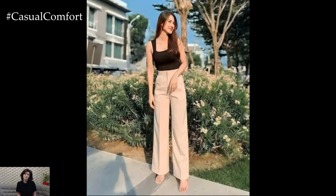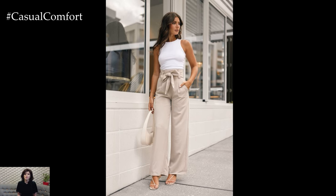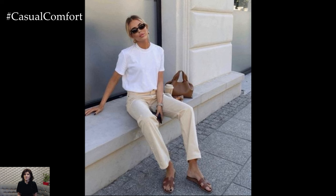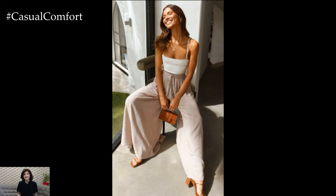Summer fashion is all about staying cool while looking effortlessly chic. Beige pants are a versatile and stylish choice for the warmer months, offering endless outfit possibilities that can be both casual and elegant. The neutral tone of beige pairs well with a variety of colors and styles, making it a must-have in your summer wardrobe.